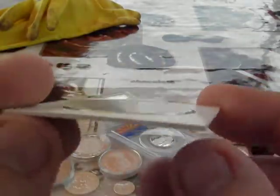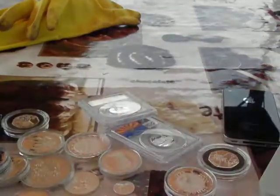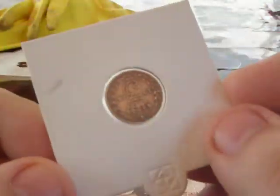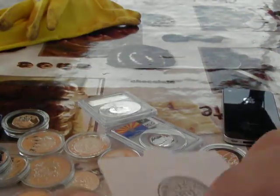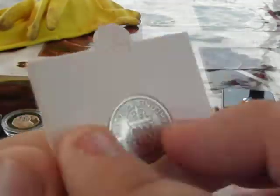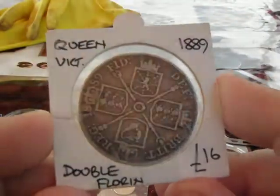Big chunk of silver, this one. 1818, the George and the Dragon design. Threepence, George. Nah. Someone said in my other video I should get a tripod, and I've done just that.